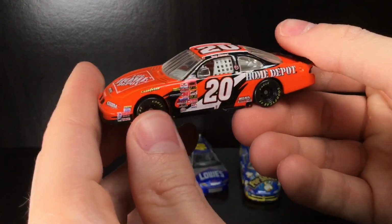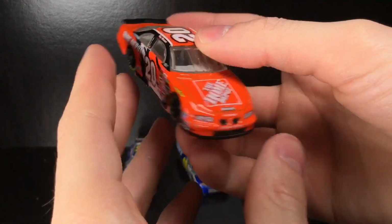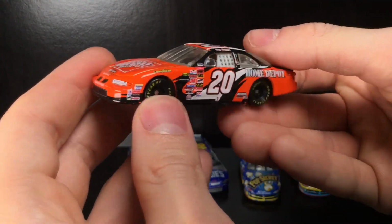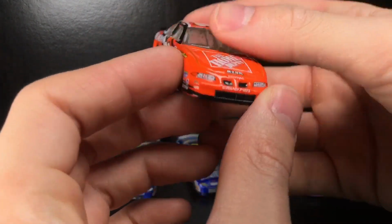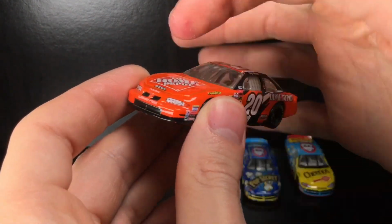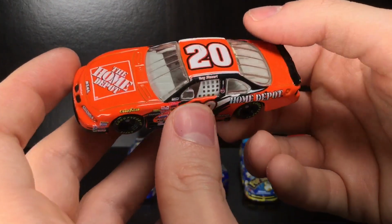This one is a 2002 Tony Stewart Pontiac Grand Prix. My God. To me, this is the greatest car mold ever in NASCAR history. The 2002 Pontiac Grand Prix. It just had the perfect nose to it, very flat, but low profile. If you looked at the street cars, 2002 Pontiac Grand Prix, the nose is identical. The back bumper is identical. I love the 02 Pontiacs, man.